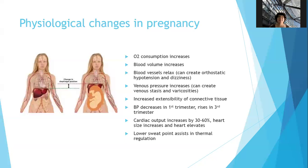Venous pressure increases, and that can create venous stasis and varicosity. So a lot of people get varicose veins when they're pregnant because of that pressure increase. There's increased extensibility of connective tissue because of the pregnancy hormones. So in the first trimester, blood pressure decreases, and then it rises in the third trimester because of that increased blood volume and increased demand.